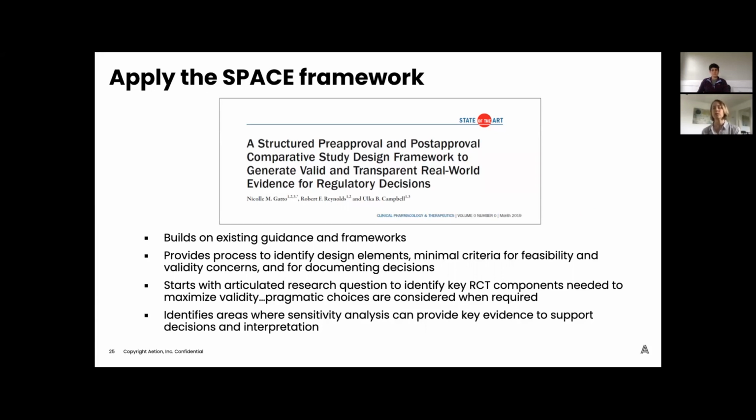So the SPACE framework builds on existing guidance and frameworks, including that Mvet framework that I went over a couple of moments ago. It provides a process to identify design elements and minimal criteria for the feasibility and data concerns and validity concerns for documenting decisions. It starts with articulating the research question in a very clear way so that you can identify the components of that target trial that you would have done. And then you're making very conscious decisions about where to build in more pragmatic choices to replace that target RCT. And it helps you identify areas where you need to use sensitivity analysis to support your design or your decisions and your interpretation at the end.